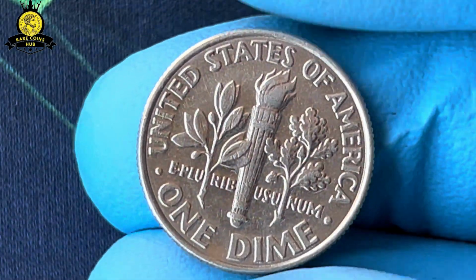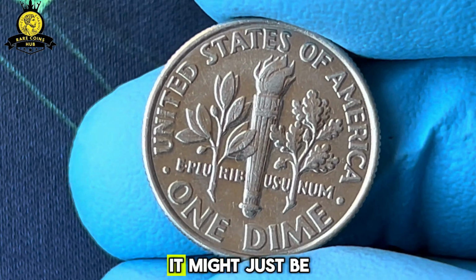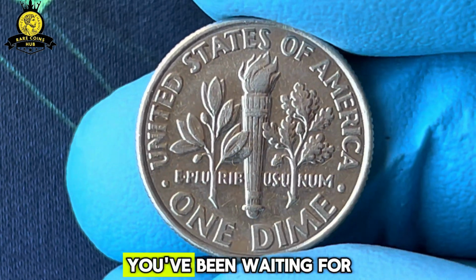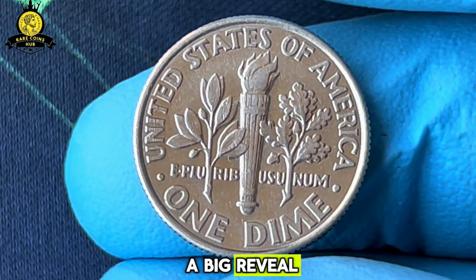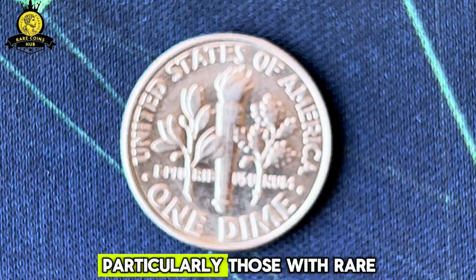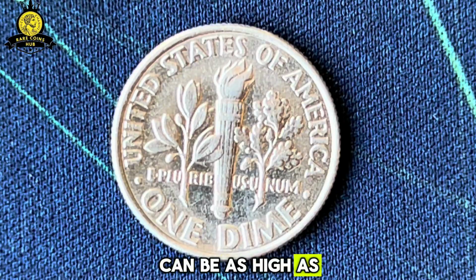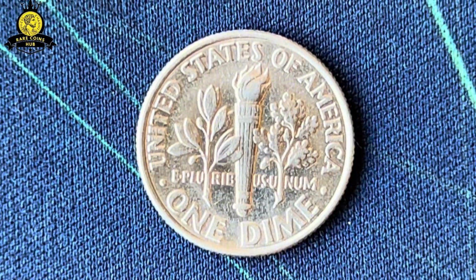And who knows? The next time you find a 2007 dime in your change, it might just be the rare and valuable coin you've been waiting for. And to close with the big reveal, the current value of the 2007 one-dime coin, particularly those with rare mint errors or flawless condition, can be as high as $118,000.